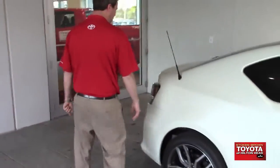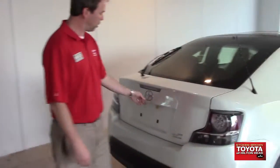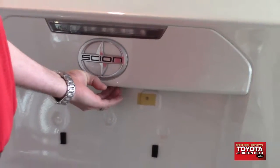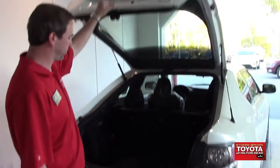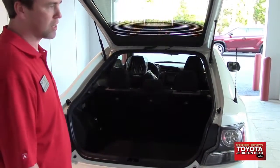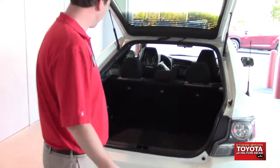Also in the back here, I'll just come back here real quick. I'll show you the space in the back. Underneath your Scion emblem is where you can lift the hatchback. There's a lock here as well. And then you can release it here as well, right under there. These seats are going to recline when you're sitting in the back. They can also fold forward. They're 60-40 split, so you can utilize different amounts of seats depending on what kind of cargo and how many passengers you have in the vehicle.